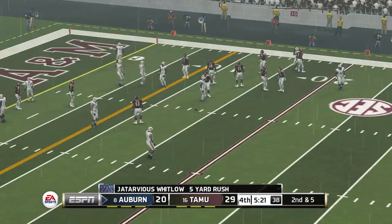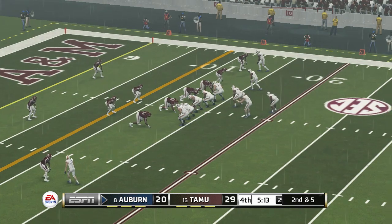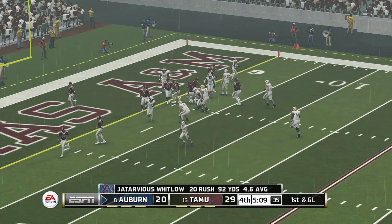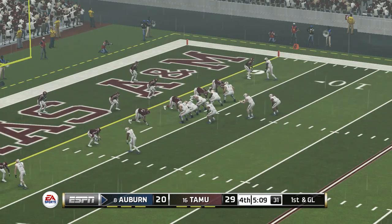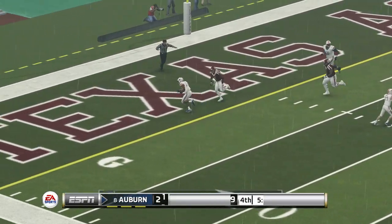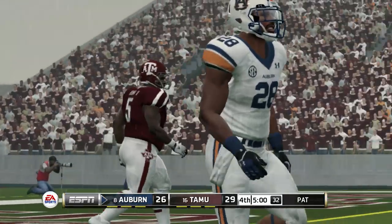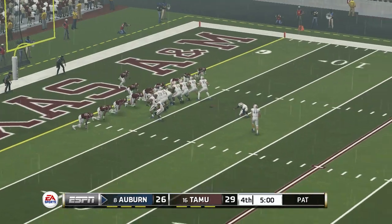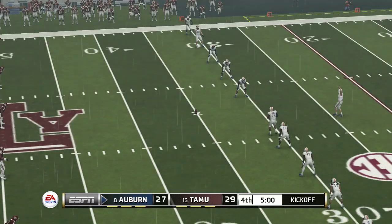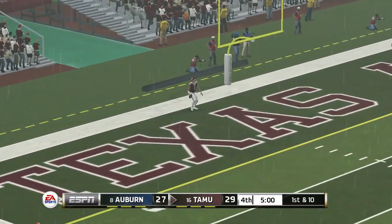Runs right for a nice gain. Huge play, and it's going to be first and goal. Tacks on the extra point. Carlson has the ball all teed up, and he's ready to kick this one off. He kicks it off, and he got all of that one. And it goes into the end zone, down for a touchback.